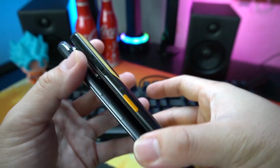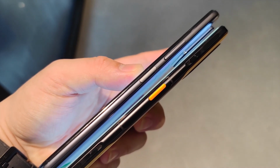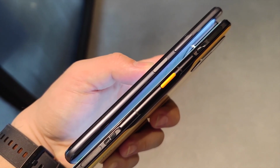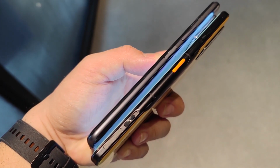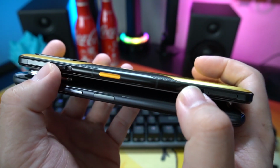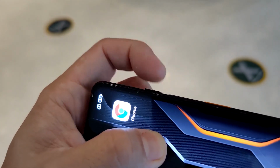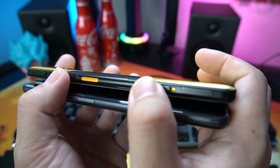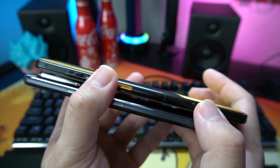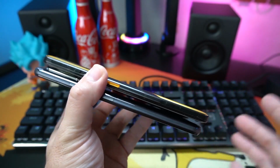Taking a quick look at the right side, you can see that the power buttons are the same. They both have a rounded fingerprint scanner. You have your volume rocker on the X3 GT, while on the Poco F3 GT, you can see that there are two sliders here to activate the physical triggers. This is the only difference in terms of physicality for the Poco F3 GT, which is definitely a plus if you're a gamer.